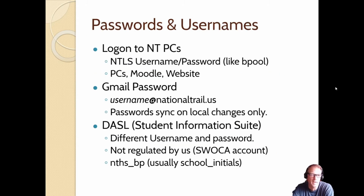Our usernames and passwords are always first initial, last name as the username. That gets you into your PC, Moodle, the website, and the mobile website. Gmail should have the same thing, but it ends with @nationaltrail.us. You will get an initial password, and it's always Blazer, capital B, then your first initial and last initial in caps with an exclamation point.